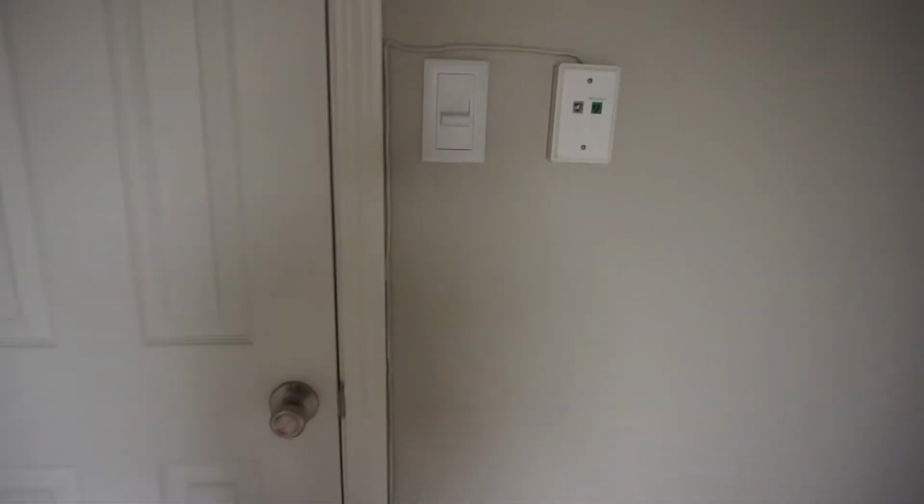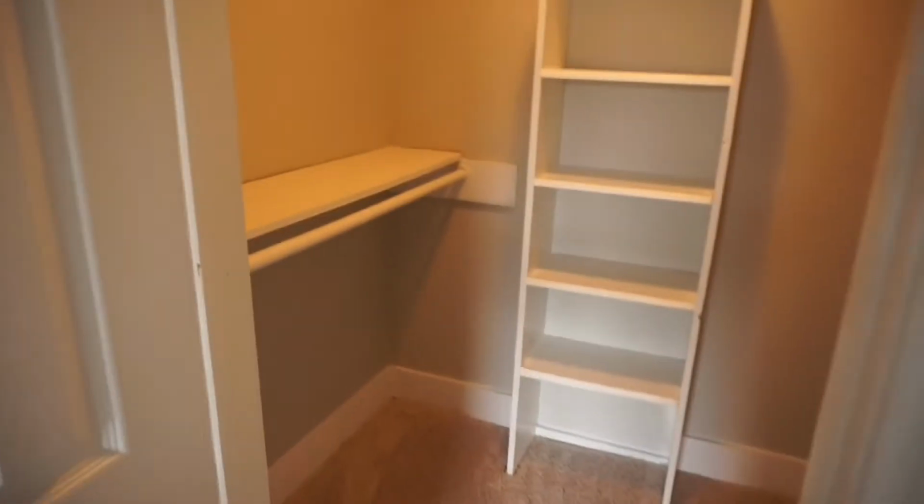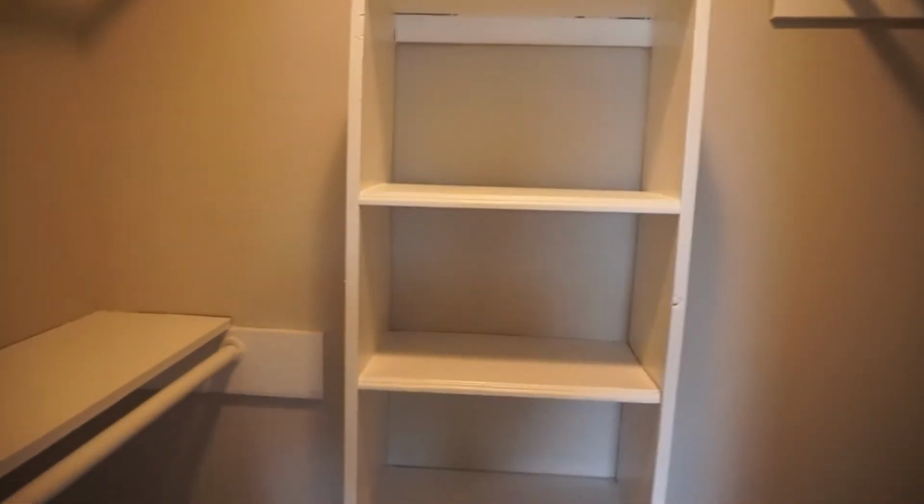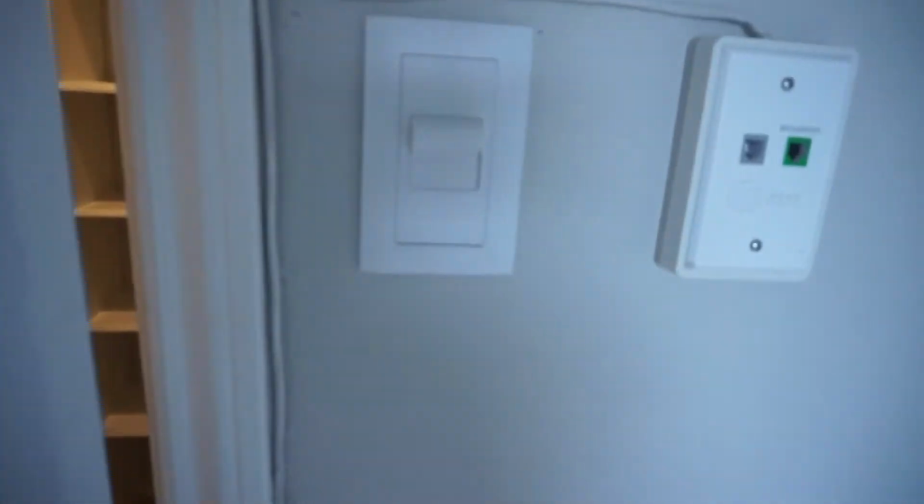And right here is my closet. I have like three bars. Ooh, and what I absolutely love about this closet is I have shelving like this. I can maybe do a display of my shoes or my handbags, probably my handbags. Then here's another rack or bar. So that's my closet.